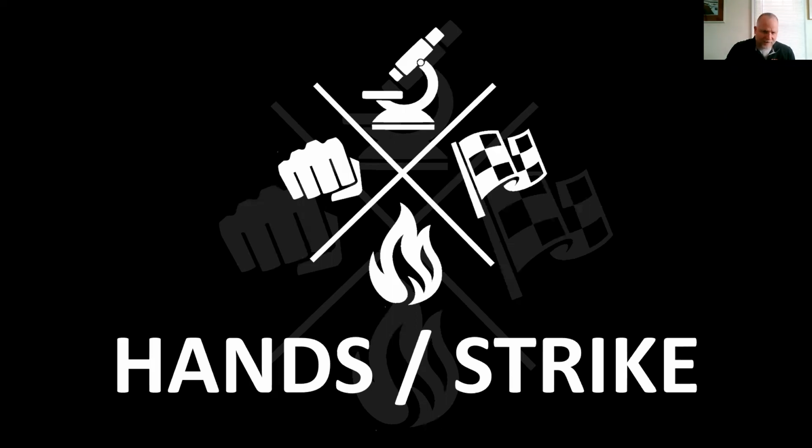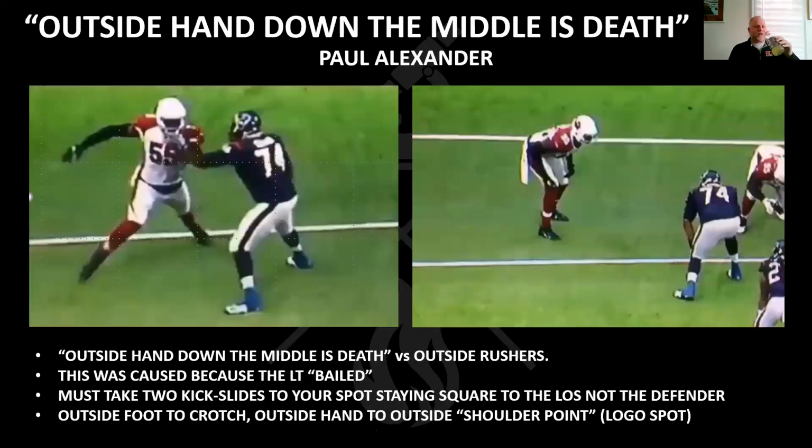All right, so hands. Now this is the thing that I got from Paul, and maybe some of you guys have seen this. If you set and you put your outside hand down the middle of an outside rusher, it's death. You're done. The angle to the quarterback is going to be that much greater. He can turn the offensive lineman real fast and get to the quarterback.